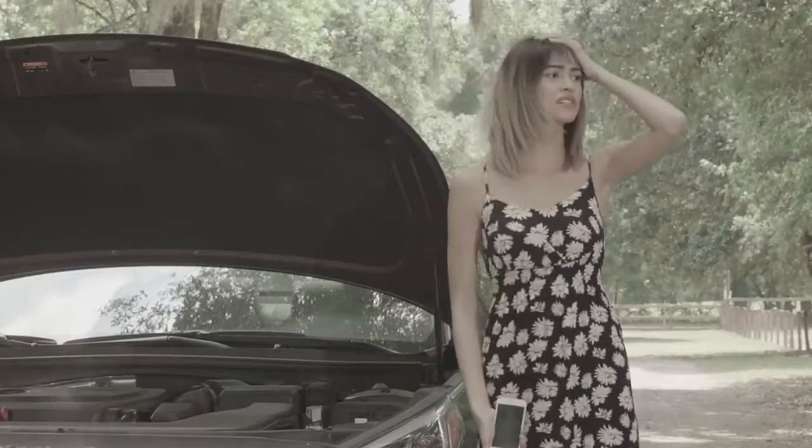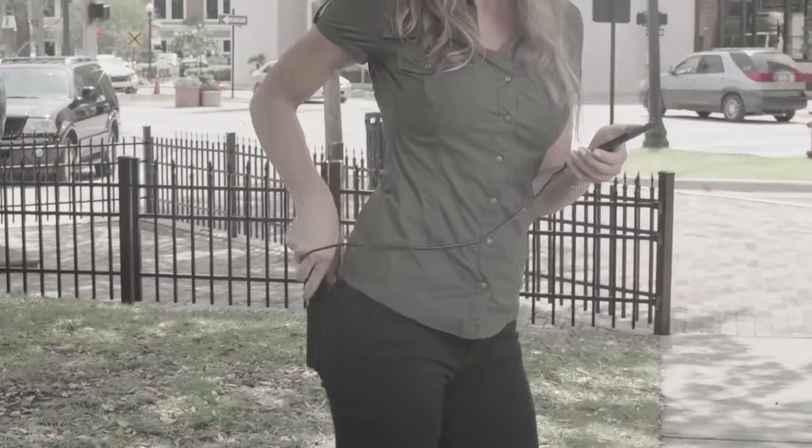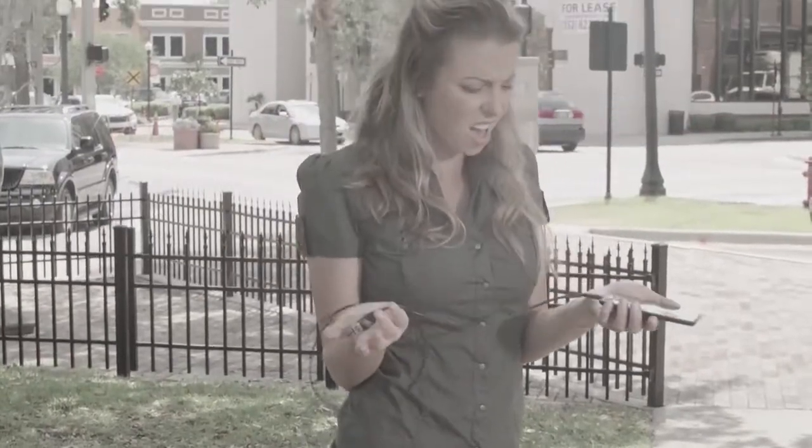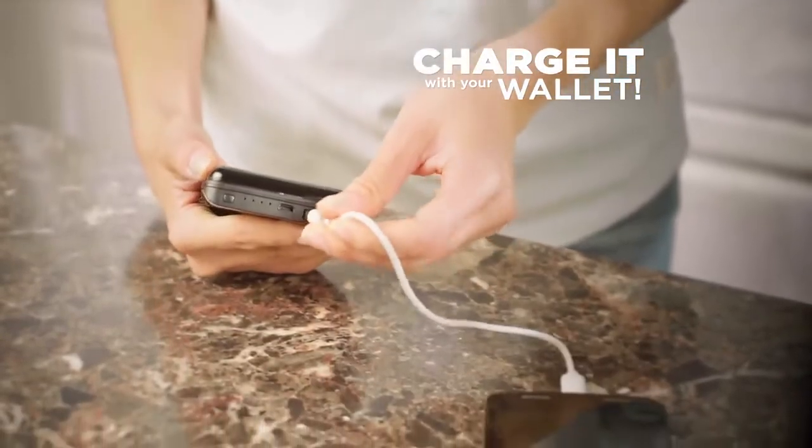On the go and need to charge your phone? There's no place to plug in. And you don't want to carry one of those heavy, awkward, portable chargers. Well, now you can just charge it with your wallet.